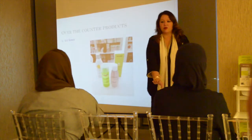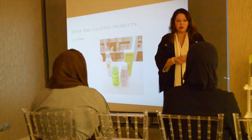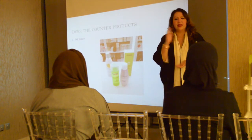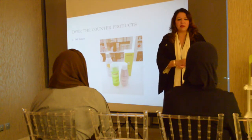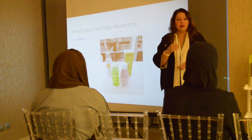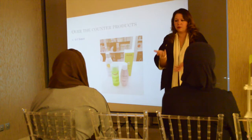I had a lot of questions regarding toners, because a lot of patients think that they have to do this: they have to wash their face in the morning, they have to tone their skin, they have to moisturize, and then they have to put the sunscreen. Now, sometimes this could be too tiring for the skin, because some toners have acids, some toners have extra drying materials.